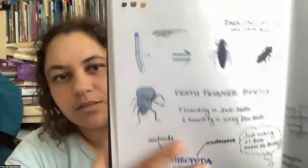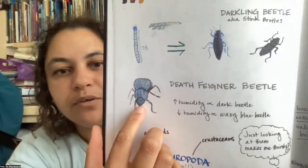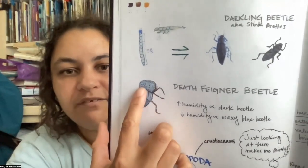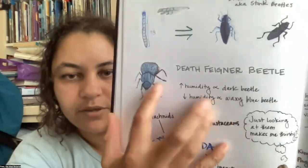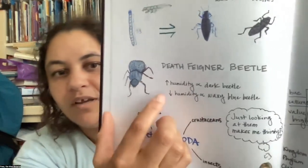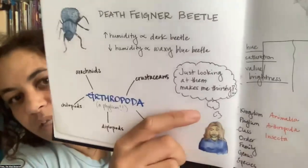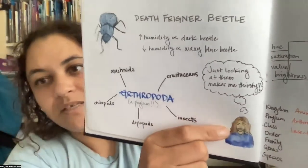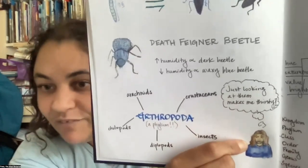For example, this weekend I went with some friends inside of an insect house, and I happened to be looking at some death feigner beetles and learning about how when they have higher humidity, or more water in the atmosphere, they turn dark colored. And when there's lower humidity or less water, they turn this waxy blue color. I included myself on the page saying, just looking at them makes me thirsty, because I wanted to remember how I felt when I looked at them.